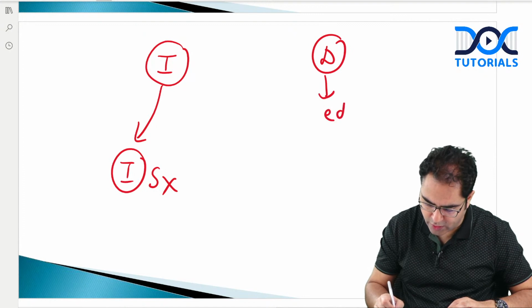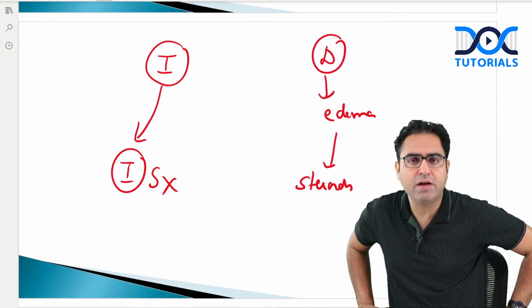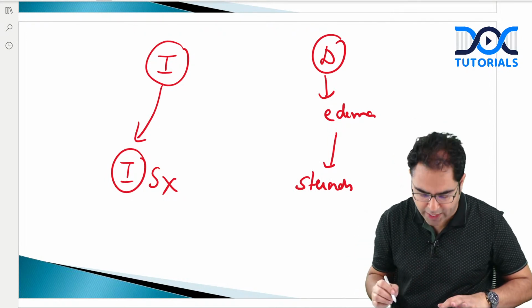Delayed onset is due to edema, and that needs steroids, beta. Very good. So, the clinical scenario based question: after 3 days, why is it delayed, beta?